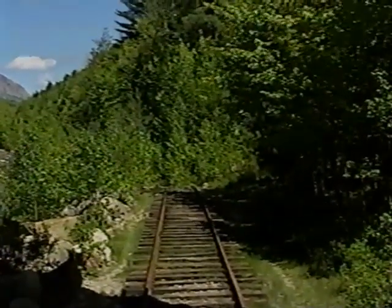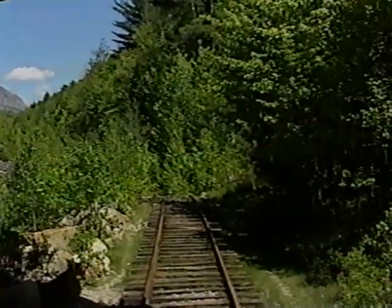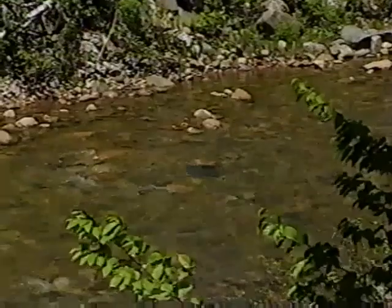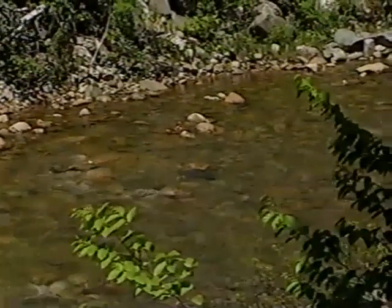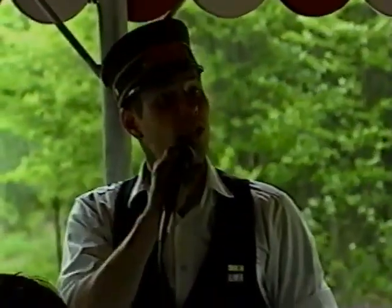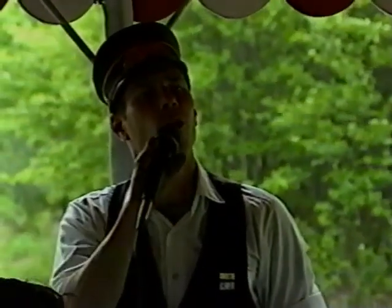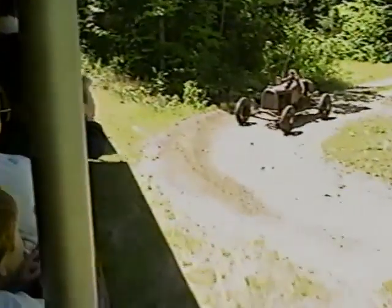Well, this is it, our world-famous end of the tracks. And here on your left-hand side, you will notice the beautiful Pemigewasset River that does flow out of Franconia Notch State Park. Well, I guess I'm going to have to apologize for that attack on the train by that old fellow we call the Wolfman.